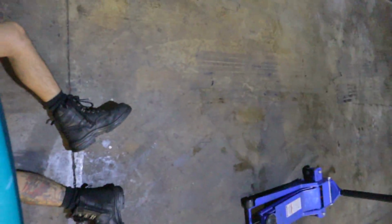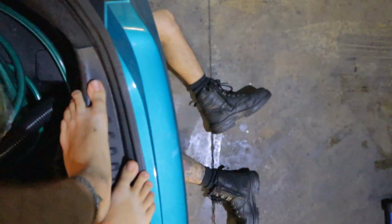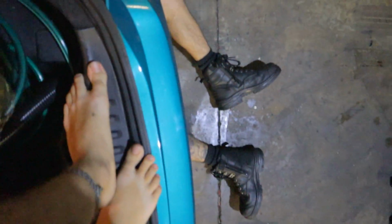Alright, let's see what these lads are up to. Hey, get out of here. What is going on? Are you boys double teaming the Falcon right now? Yeah. This is what a Zach and Sam Falcon orgy looks like. I don't even know what this is. So weird.